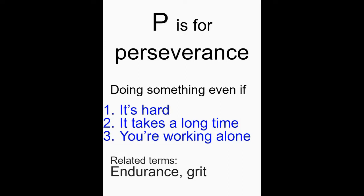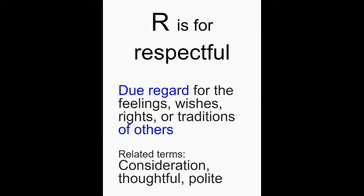Perseverance is doing something even if it's hard, or if it takes a long time, or if you're working alone. When things are tough, you do it. Some related terms would be endurance and grit. R is for respectful, when we are mindful of others and their feelings or their traditions or cultures. Some related terms would be consideration, thoughtfulness, being polite.